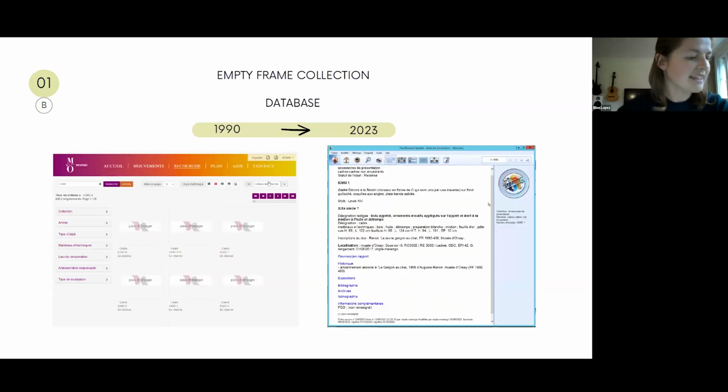Then later, when I came back for good at the Musée d'Orsay in 2021, we continued this project and integrated some of this information into the database. This is not available online yet, but this is one of the objectives, and working on the collection of empty frames will allow us to reproduce a well-framed process for the frames on paintings.